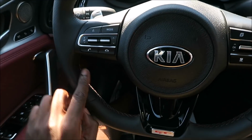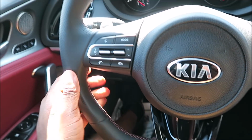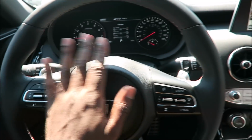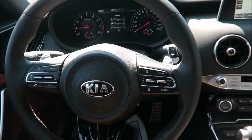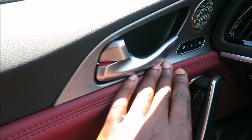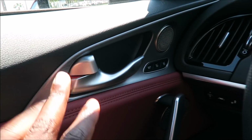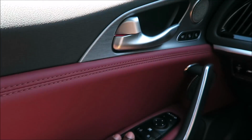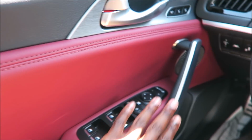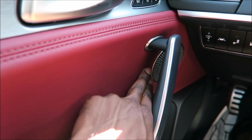Nice stitched leather, so you do have the red contrasted stitching throughout the leather with the perforated leather on the sides. Really nice feel to a Kia model, which is really cool. On the side here for the door, you do have nice brushed aluminum with the aluminum door handles and lock. I really like that look. You do have the nice soft touches here, the leather right here in the middle, with the aluminum handles here. And you do have the nice speakers here that are done in an aluminum look.